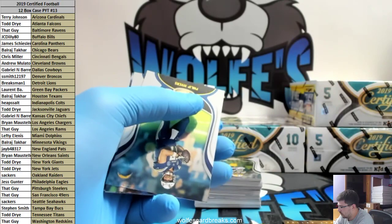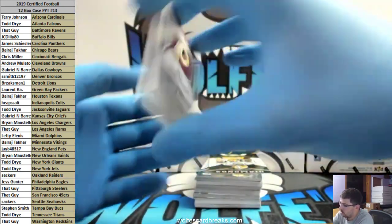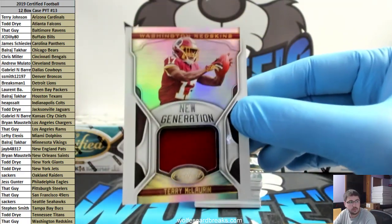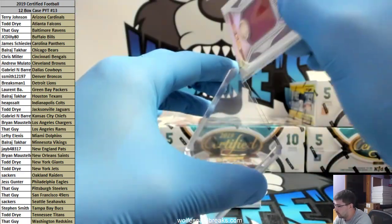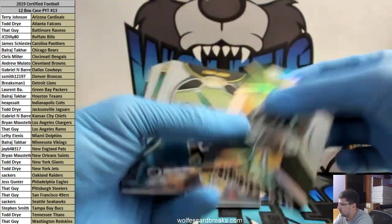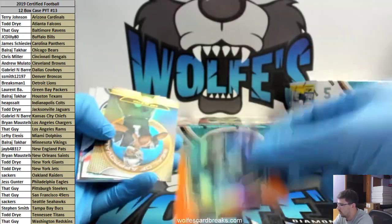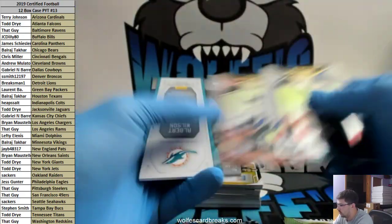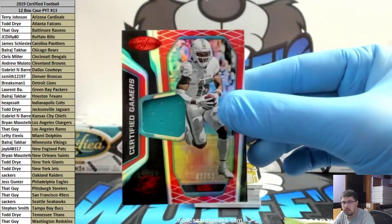Number to 450. Terry McLaurin, jersey for the Redskins. Thanks, Dane. Number to 199, Homer, Seahawks. Two out of 99, Albert Wilson, Miami.